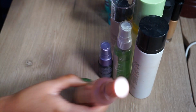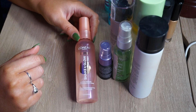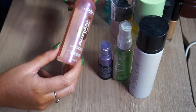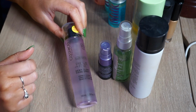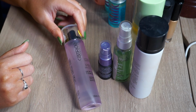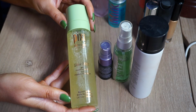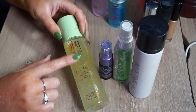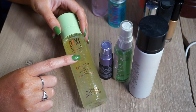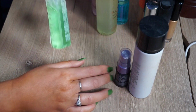Really enjoy that. My glowy L'Oreal Dew Mist Shake and Glow. Love this. Very glowy. I've actually used this up and repurchased. The CATRICE Prime and Fine, I've used up one of these. Now I have this big guy. I have my Pixie Glow Mist. This one is super glowy, not for extended wear time. I've gone through, I think, 2 of these bottles, and I'm on another.